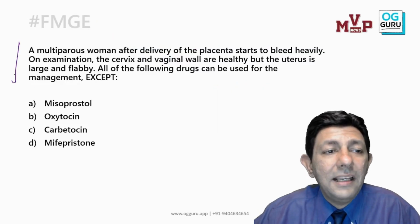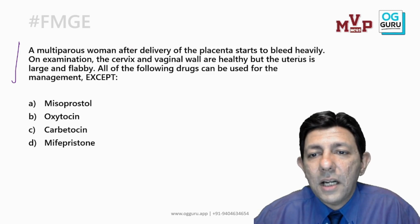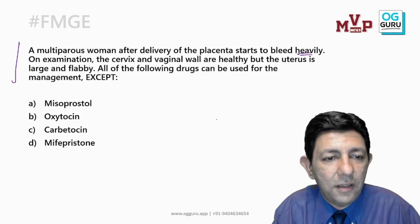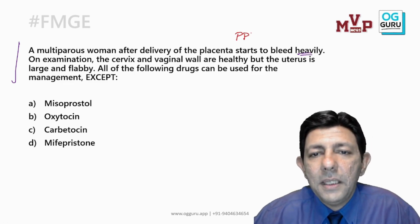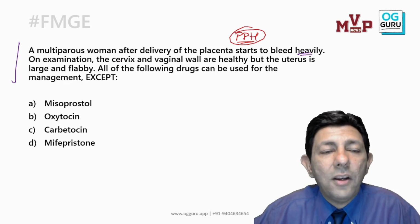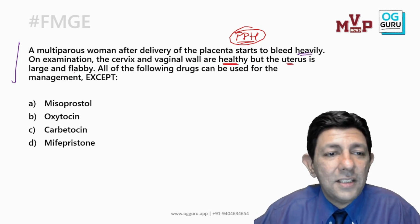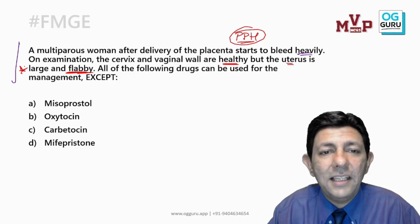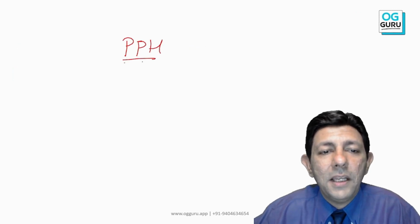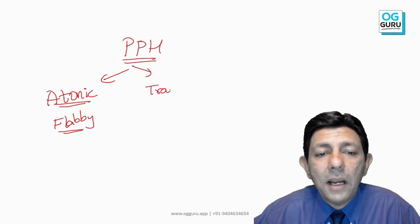Moving on to again a clinical case. We have a patient who after delivery of the placenta starts to bleed heavily. So what is it? After the delivery of the placenta, if there is heavy bleeding, of course, sir, this is PPH, postpartum hemorrhage. And on examination, the cervix and the vagina are healthy, but the uterus is flabby. What is the flabby uterus telling you? What type of PPH? Yes, sir, it is atonic PPH, because PPH could be atonic PPH where the uterus is flabby, or it could be traumatic PPH.